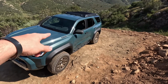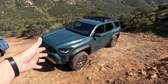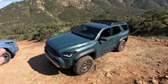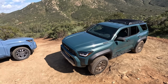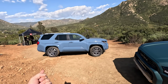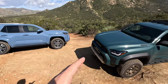Climbing up here, you've got iForce Max on the hood. If you missed my previous video, the iForce Max from the Tacoma carries over. 2.4 turbo, 8-speed auto with a 50 horsepower electric motor. Gives us 326 horsepower and 465 pound-feet of torque, but you can get it without the hybrid. For example, on this Limited, you can get the hybrid, but this one is not hybrid. This gives you 278 horsepower, 317 pound-feet of torque, still with the 8-speed automatic.